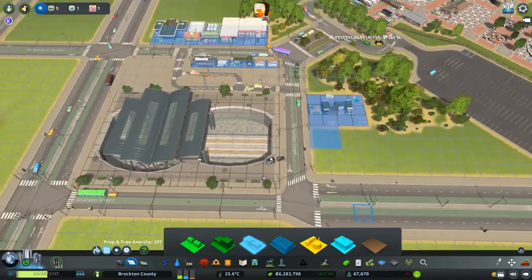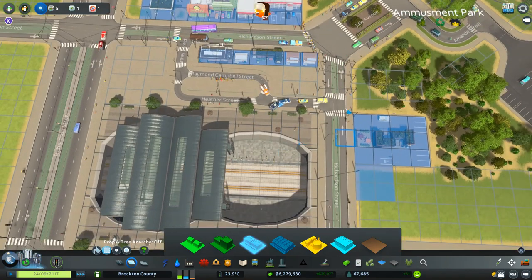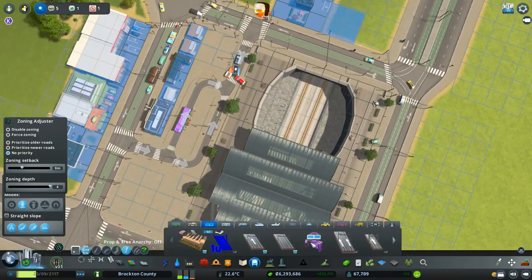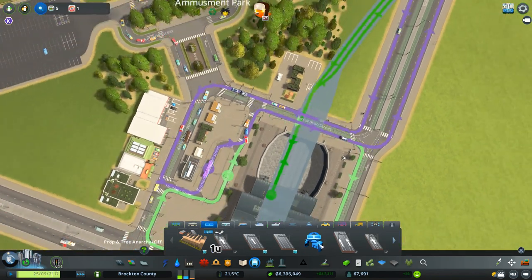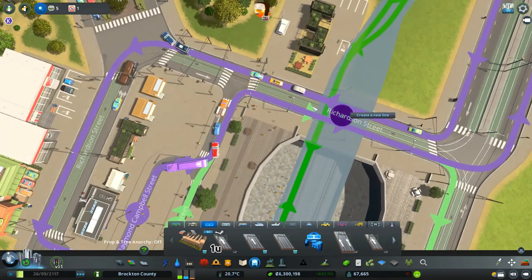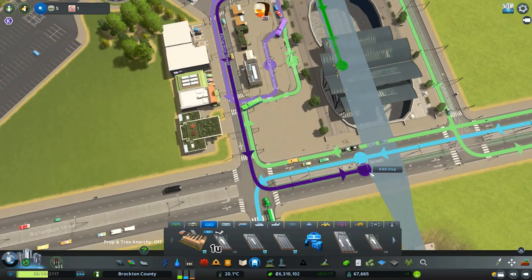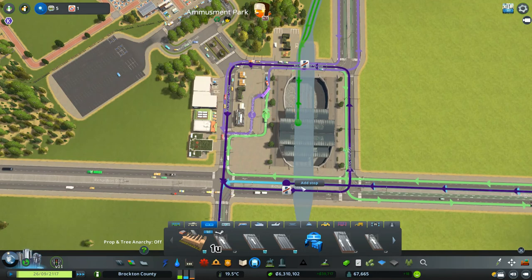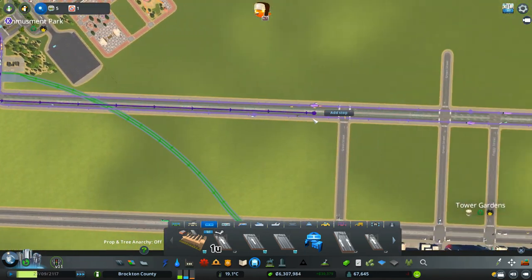Alright, so let's see if we can get this working. I think there's a lot of buses coming over here, so if we're gonna get a tram stop, it'll be right over here. So let's get those tram stops going. Is this tram? It is. So I guess the tram stops right here. Create new line. And we're gonna just stop right here as well, so like off and then on. And then we'll run it all the way down here.